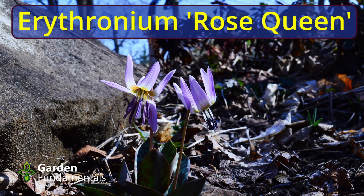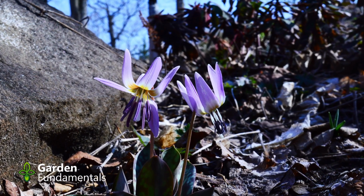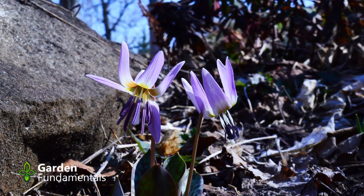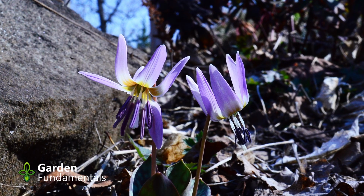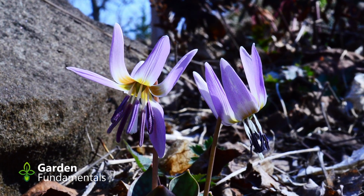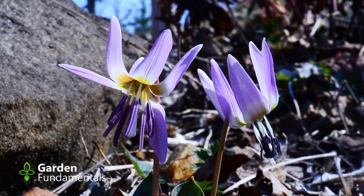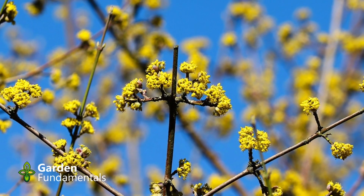Here's another one of these rarities that's nice to have. It's a tiny, tiny little plant called Erythronium rose queen. Common name is the dogtooth violet. Now we have a native one here in Ontario that has yellow flowers, but that won't flower for several weeks. This one flowers very early. A beautiful pink color, but it's not a very large plant. This flower is about 4 inches above the ground, so it's important to site it well. You want it in a rock garden bed and ideally a little higher so that you can easily see the flower.